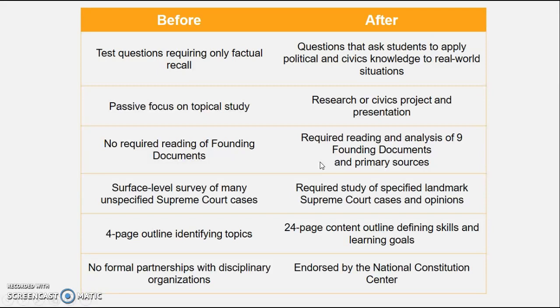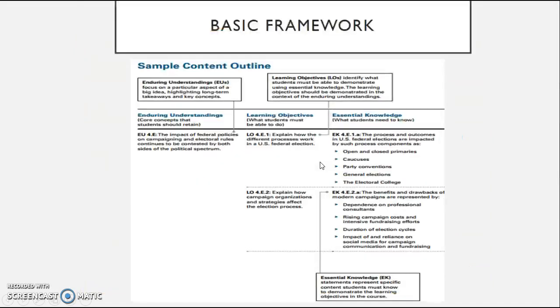And then even getting into the Supreme Court cases, instead of just a simple surface level, it's going to now have specific cases that are going to be part of the exam that you have to be prepared for, and it's going to go beyond a superficial level. And now, on top of that, the content outline is much more specific concerning the skills and learning goals that are expected as opposed to the 4-page outline. And then this is endorsed by the National Constitution Center. I'm not sure if that's a huge, big thing for anybody, but I guess that adds some legitimacy.